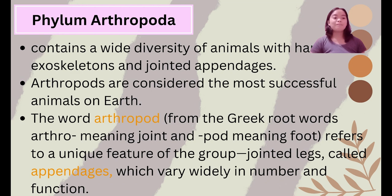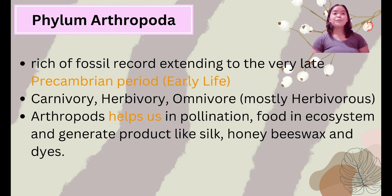Next, the word arthropod is from the Greek root words arthro, meaning joint, and pod, meaning foot. It refers to a unique feature of the group, the jointed legs called appendages, which vary widely in number and function. Arthropods also have a fossil record extending to the very late Precambrian period, or the early life.